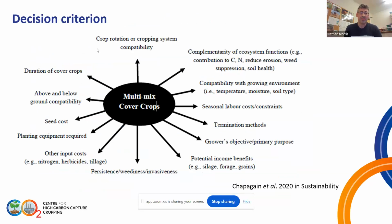So as I mentioned, cover crops are certainly a very important part of our farming system, but of course they do add complexity. And again, I quite like this graphic that showed just some of the perhaps decision-making thoughts that might need to be adopted if we're considering using cover crops in our farming systems. So things like how long do we want the cover crop in the soil for, the cost of both the seed and the establishment, compatibility within our farming system, so in terms of soil type, in terms of our crop rotations. So there's a number of considerations there.